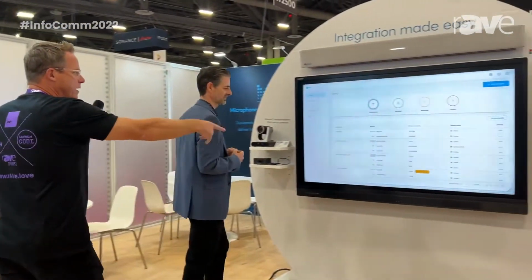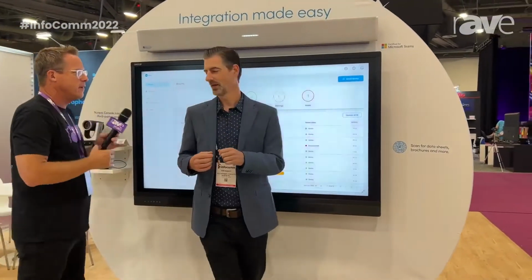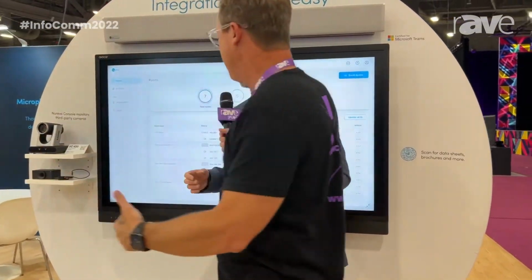And an area we've really been focusing on, in addition to our hardware and microphone mist, is Nureva Console. This is a system that allows you to do management, monitoring, and increasingly analytics. So as an IT manager, you can tell how your rooms are being used. And I wanted to show you something new. Yeah, let's do it. It's right over here. This is Console right here. This is the new interface too, right? Yeah, it is.